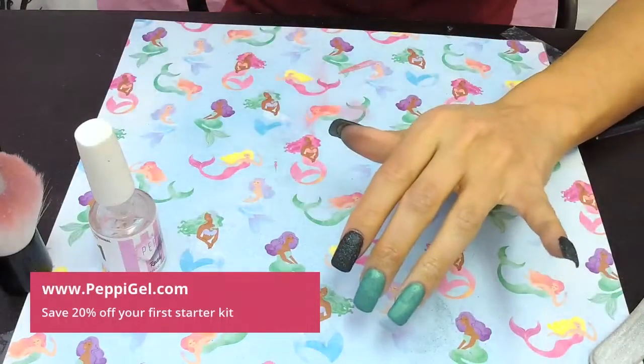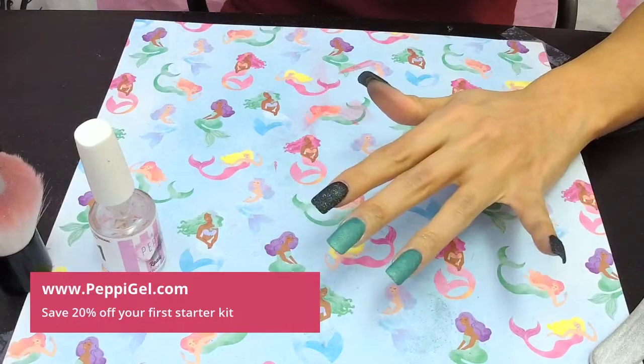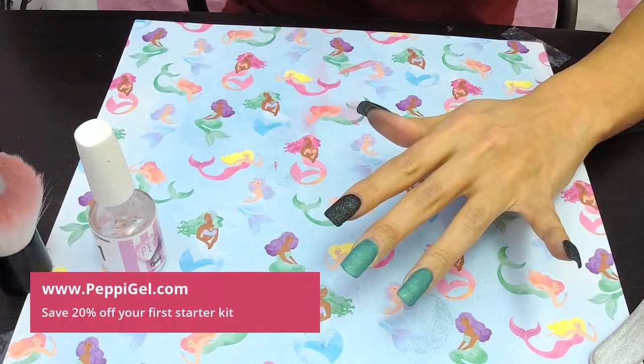Peppi Gel is definitely super cool. You can wear it for like 2 to 3 weeks depending on your preference. A lot of girls change every week just because they like to change colors.